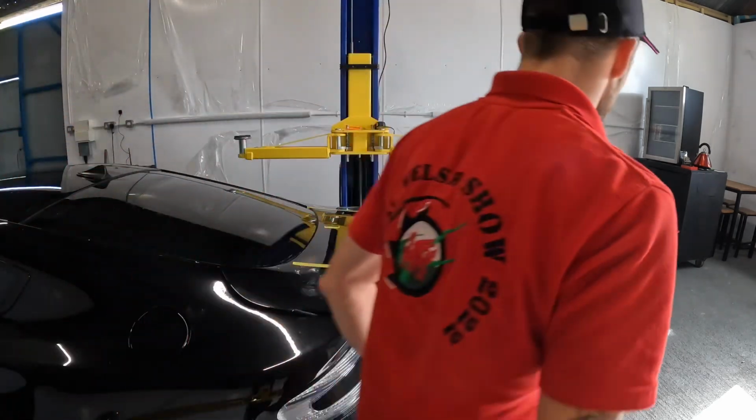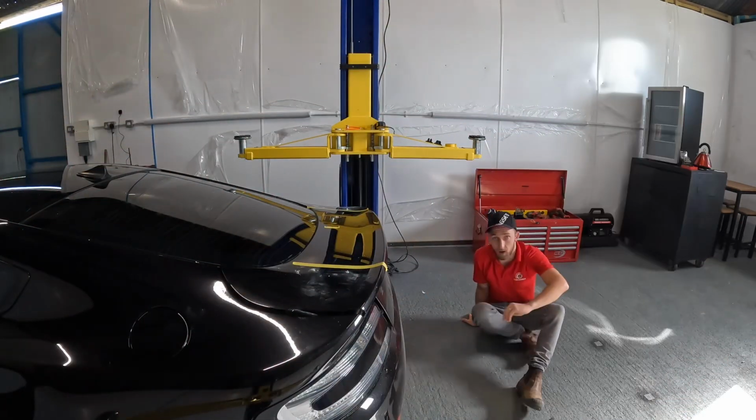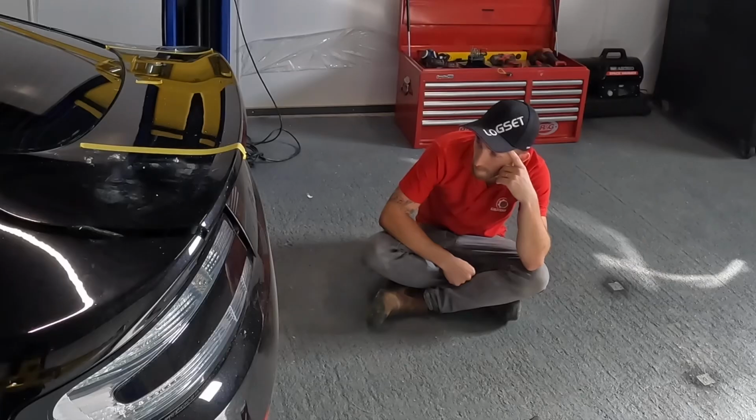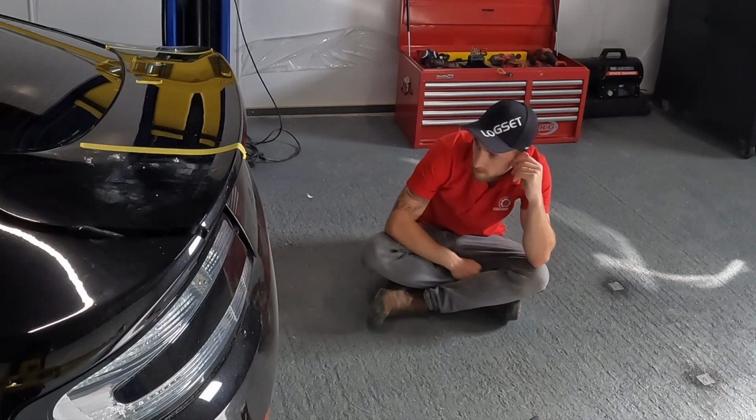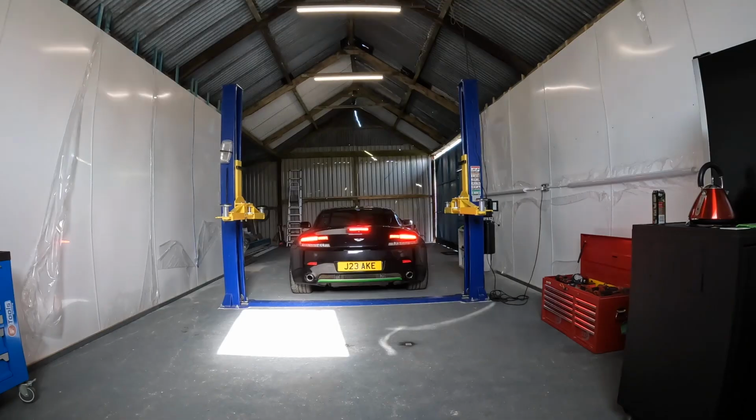Made me lightheaded. Whoa. Oh, shit. Number plate needs to be stuck lower down. See the gaps there, look. Who stuck that on? Jake.